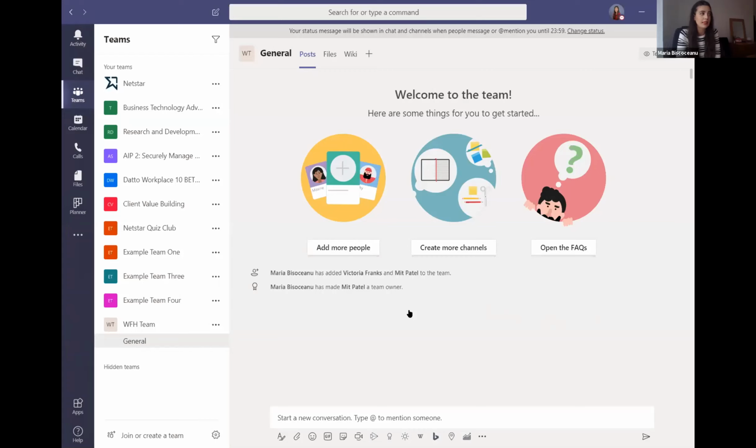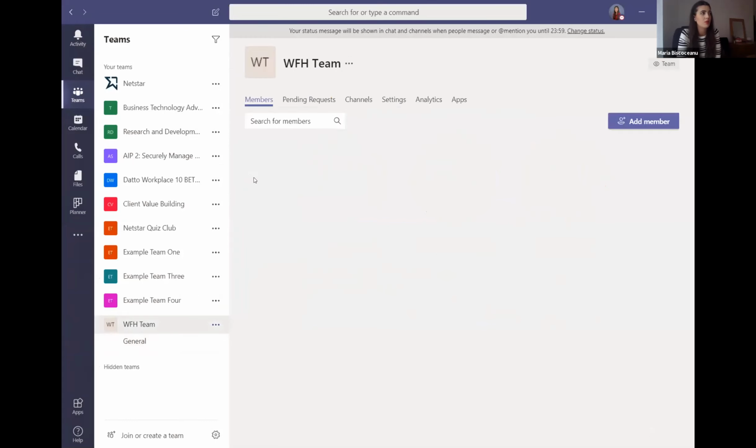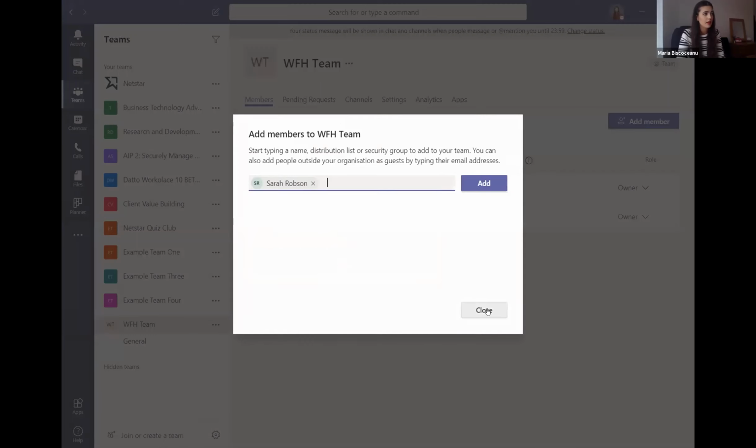Now we have our first team, and you'll see here General. Whenever you create a team, you do have by default a general channel to that team. Before tapping into channels, let's click on manage team and see what options we have there. So again, you can choose to add members at a later date. From here, just add member, and I'll add Sarah as well to this team. Add. Great.